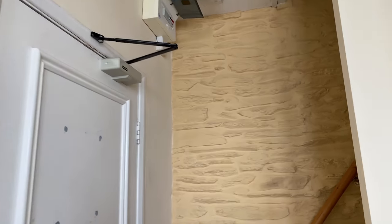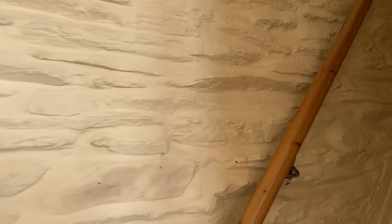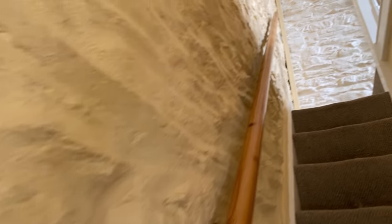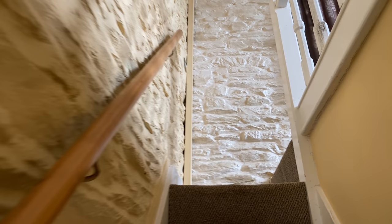Okay, we've got a staircase. Let's go and have a look up here. These stones are nice. These look like original. I think they are. Oh, what's this gonna be? Ah, it's the bedroom. It's the bedroom.